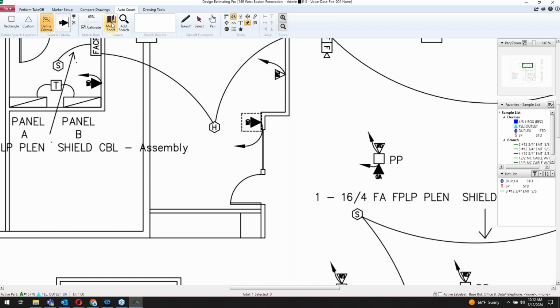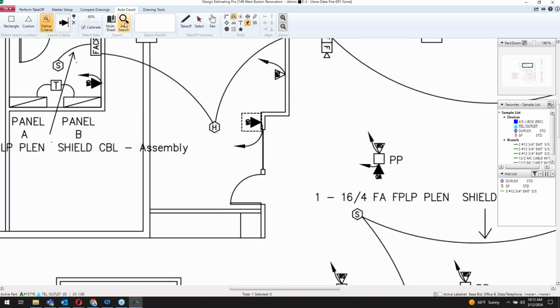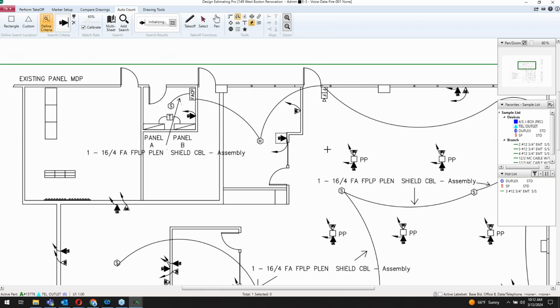Multi-sheet's pretty cool too. If I hit that, it pops up this little window over here on the left. What it'll allow is if I have multiple drawings with the same symbols on them, I can search them at the same time. So I don't have to do this for every sheet. You can do it once and hit 2 or 3 sheets at the same time. But I don't have multiple, so I'm just going to show you how it works on one of them. And I'm going to hit add search. So now it's going to go through and track down everything on this drawing that matches that symbol that I told it to go look for.